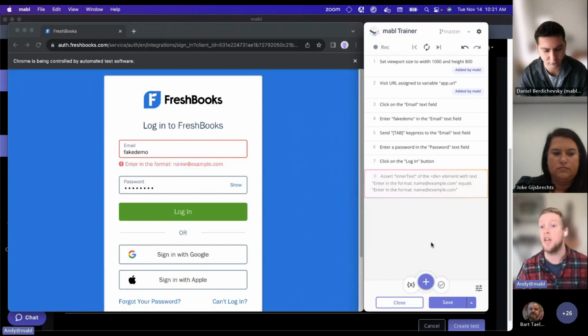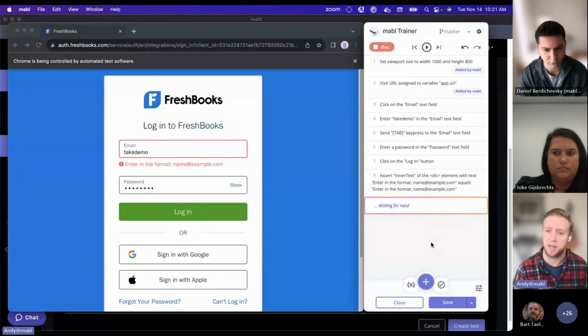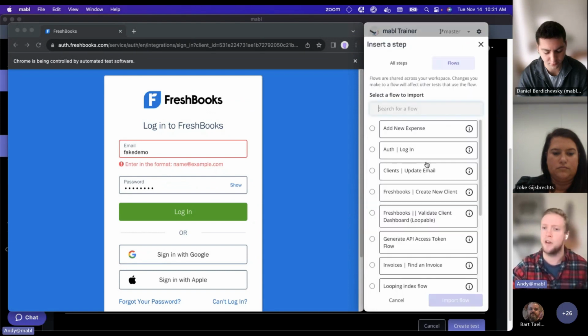So creating entirely new test steps is really as simple as walking through the application or even executing a manual test. But as teams get even more effective in scale, reusability becomes even more critical. So in Mabl, we have the notion of flows, which allow us to repurpose and reuse common sets of steps that we might share across multiple test scripts.